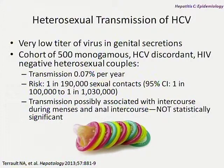A question I get quite often in the clinic, more than in the public health setting, is heterosexual transmission of HCV. The virus is present in very, very low titer in genital secretions, so it seems like the risk would be relatively low. A number of epidemiology studies have been done. One multi-year cohort study of 500 monogamous HCV-discordant, HIV-negative heterosexual couples estimated the transmission risk at 0.07% per year, or about 1 in every 190,000 sexual contacts. So you could have sex every day for the next 520 years, I suppose.